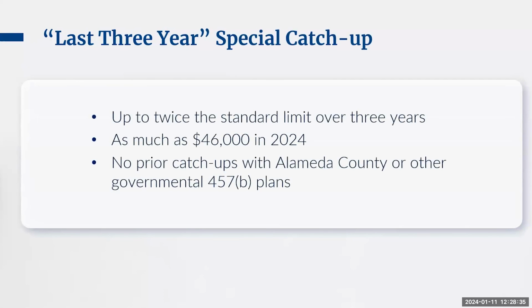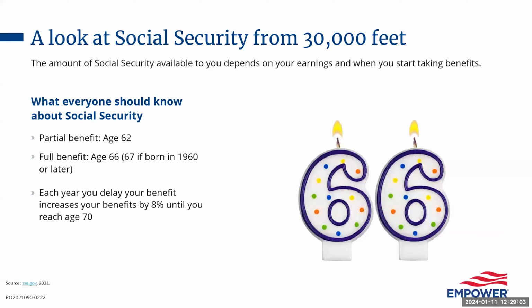Well, you have the option of taking advantage of what is called the 3-year catch-up. This is where the IRS will allow you to put away $46,000 a year for 3 years before retirement. So if you have some money sitting idle in the credit union, not earning a whole lot, here's an opportunity that you can take advantage of by putting that money into deferred comp and taking advantage of what is called a 3-year catch-up.